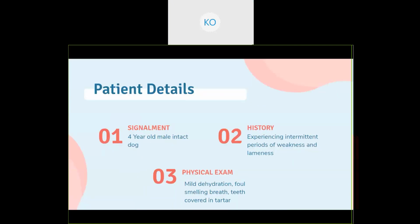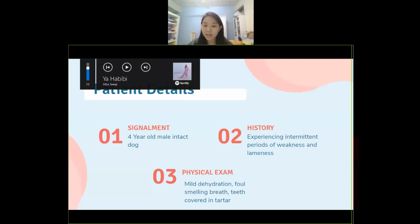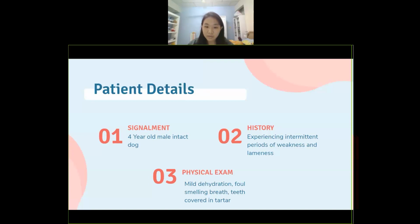Okay, so for a bit of background, first of all, we know that the signalment is that the patient is a 4-year-old male intact dog. Its history is that it's experiencing intermittent periods of weakness and lameness. Through physical exam, we detected mild dehydration, foul smelling breath, and teeth covered in tartar.